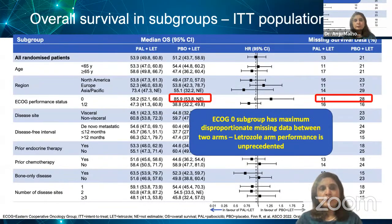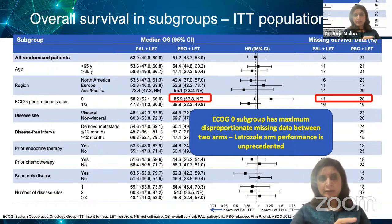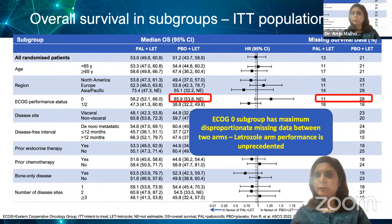Now, when we go into deeper detail in different subgroups and compare, the overall survival results were almost similar to what we saw in the study group in the PALOMA-2 trial. But there was a statistically huge difference in the patients who had a performance status of 0. Here there's a difference. These patients were in favor of the control arm. Patients who received placebo plus letrozole had better results in the performance status 0 subgroup.